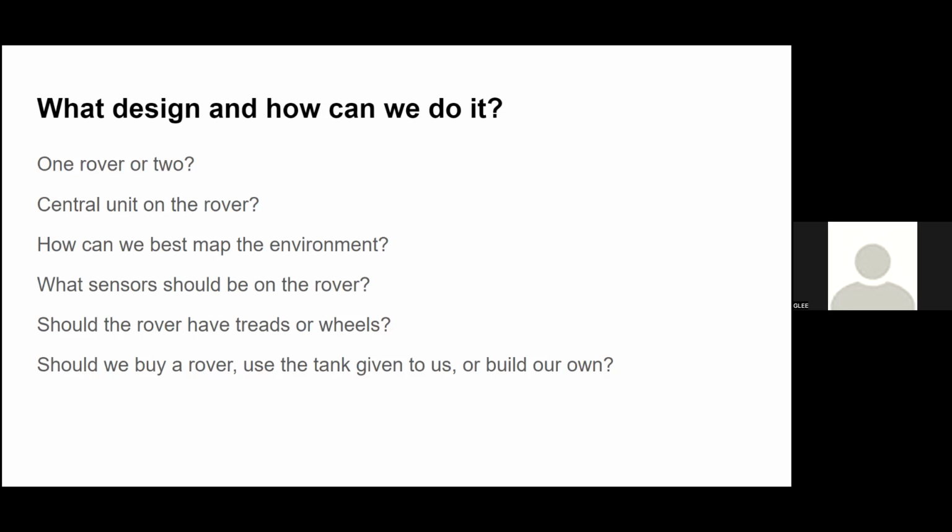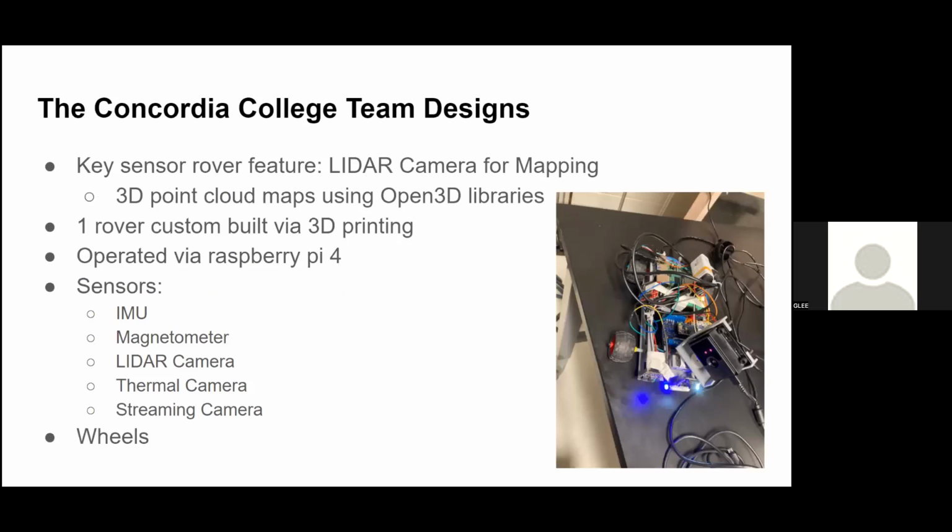What sensors should be on the rover? What do we want to pick up in that environment? What do we want to see? Should the rover have wheels or treads? And should we buy a rover, use the tank that was given to us, or build our own in some fashion? And my team had a lot of fun.